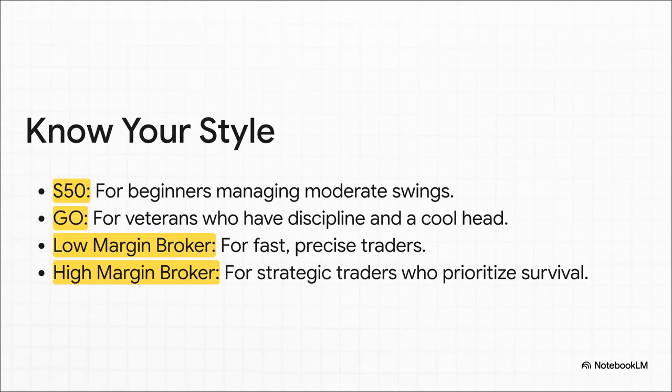So what it all boils down to is this. You have to match your equipment to your style, to your skill level. The S50? It's great for beginners, for learning how to handle moderate swings. Gold? That's for the seasoned pros, the ones with iron discipline. And your broker? Look, a low-margin broker might work for a super-fast trader who's in and out in seconds. But for just about everyone else, a high-margin broker gives you that vital money cushion. It buys you time to think, and time to survive.